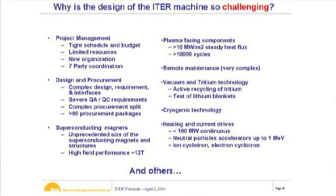So the last question. Okay, why is the design of the ITER machine so challenging? If you ask anybody, they'll have their own list, but this is my list. And I didn't put everything down, but it'll give you an idea. From a project management standpoint, it's challenging because of the tight schedule, very tight budget, limited resources. We all understand that on ITER. New organization that we've been building up, 7 parties that we have to coordinate with.